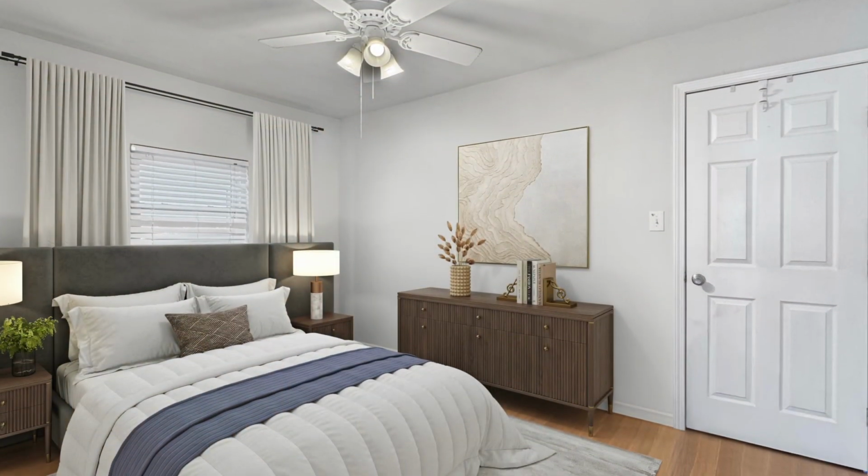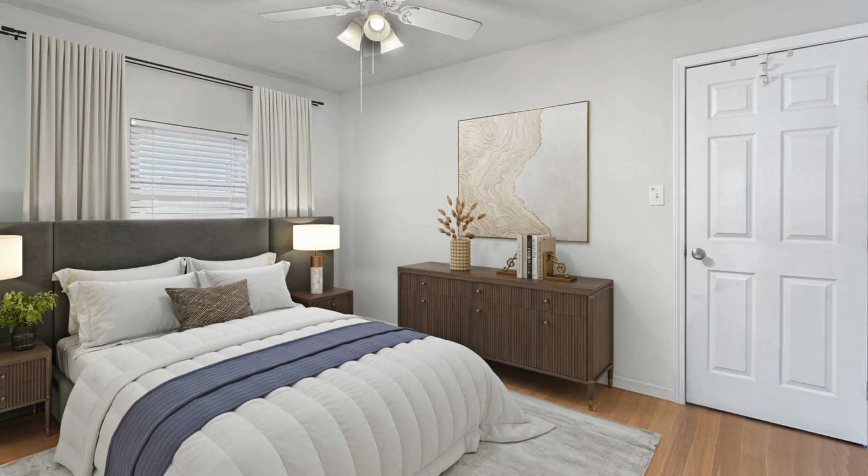Now, right off of this room is the first of the 4 bedrooms. It is currently being used as an office, and there is a nice size walk-in closet right there behind me. All right, let's go take a look at the rest.